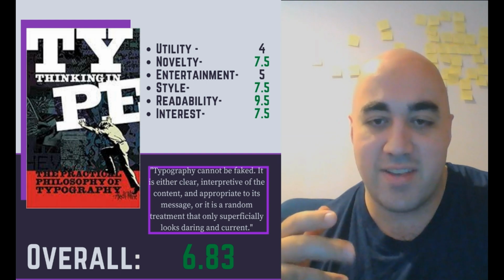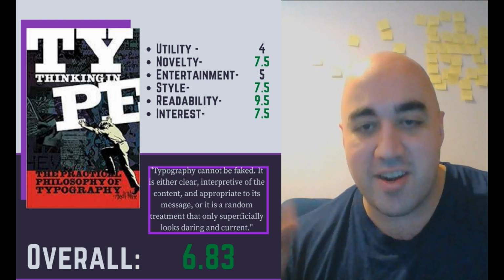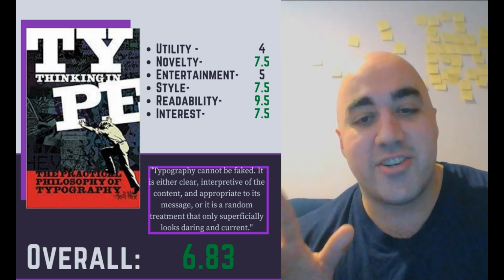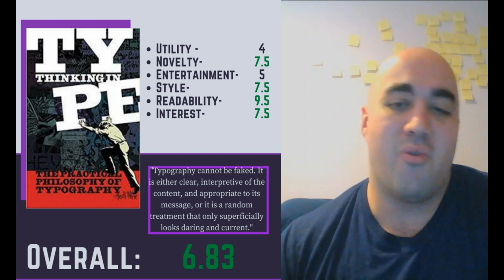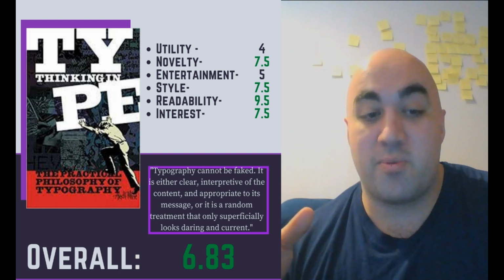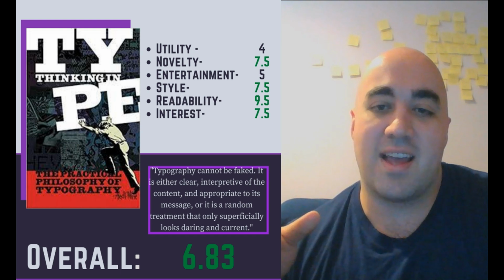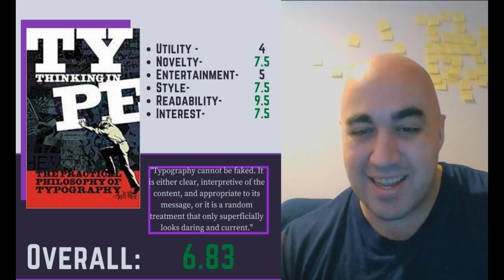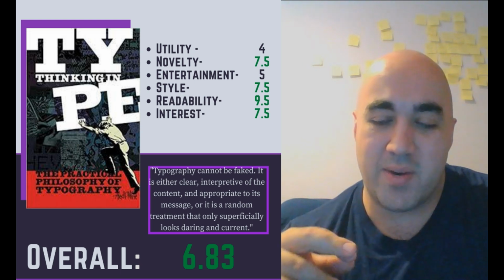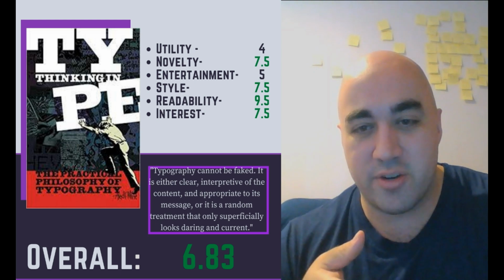Tentative, not 10 out of 10. For interest, I gave it a 7.5. I find it tremendously interesting. Maybe it should have scored higher, but I can understand how other people might not find it interesting, so I toned it down maybe a little bit. For an overall rating of a 6.83, which is quite high, in terms of something that is a bit more niche, I think this is the highest score I've given for something that's kind of far out of what I would consider a book that would be more mainstream consumed.